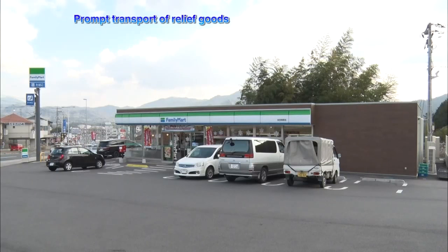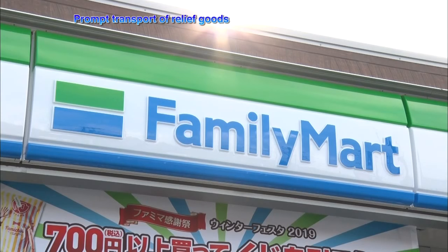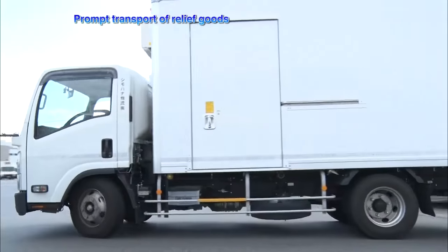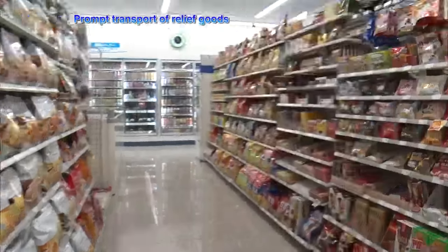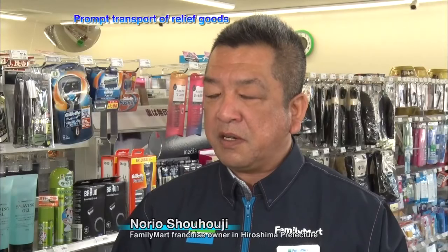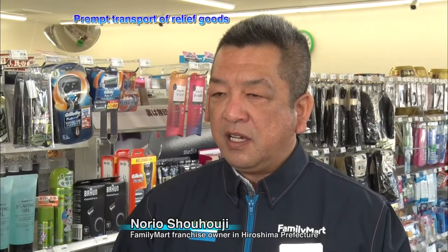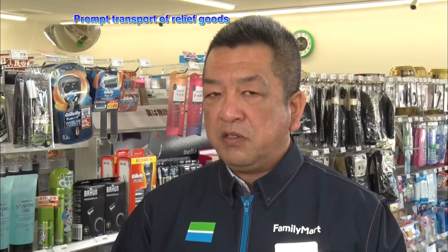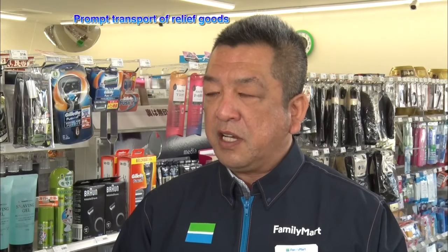Convenience stores are also playing an increasingly valuable role in supporting the lives of people in disaster-stricken areas. We provided drinking water and hot noodles as initial emergency support. And the government gave our vehicles permission to drive on roads which were closed to traffic in order to deliver relief goods. I believe that was vital for ensuring prompt delivery. As a franchise, we were fully supported by the company headquarters. That meant we could operate without any worries. I think that was very important.